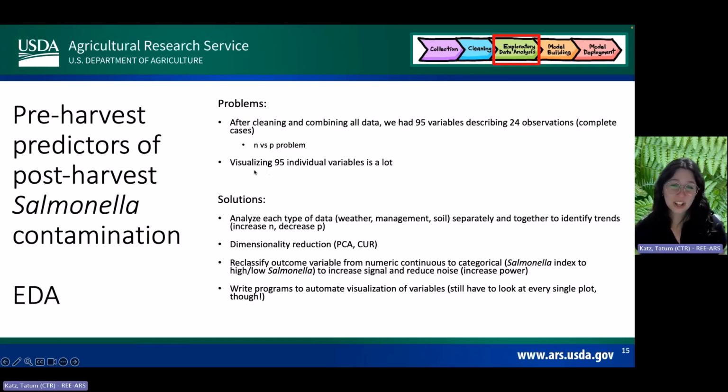And then the second major issue is visualizing 95 variables is a lot. You know, if you imagine making different plots of each of those variables, that is not only computationally intensive, but time intensive.